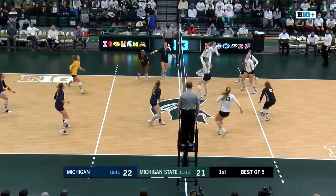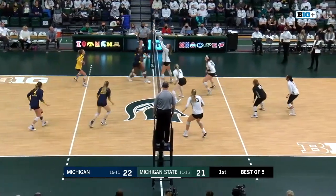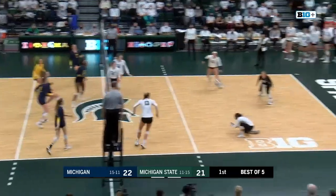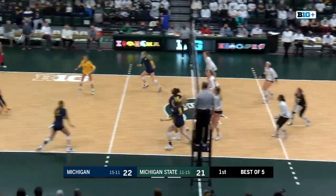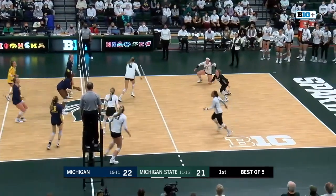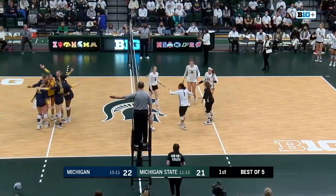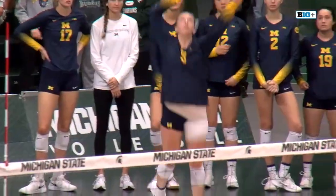Johnson, get the ball back. Johnson again trying to float it in. She now puts it up. Wolverines the opportunity to respond, and nothing out of that one. Swing and a dig. Cross-court kill attempt, nothing there, and miscommunication! Monks thought Franklin was getting it. Franklin didn't know that. This is absolutely packed.